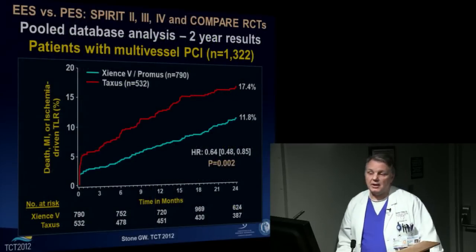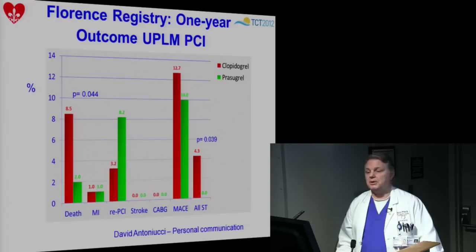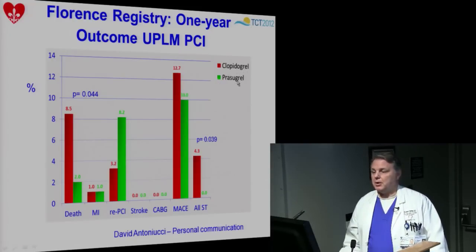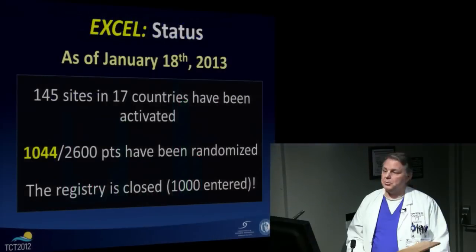You should remember that this stent, the Science or the Promus stent that is used in the trial, is actually significantly better than the Taxus stent that was the predominant stent in many of the other trials. So there's a little bit of enhancement there possible. And then looking at the antiplatelet therapy, this is just reported from TCT a few months ago. It looks like prasugrel in this adjusted analysis is superior to clopidogrel, and of course we have prasugrel available to us. So there may be other things that may actually improve outcomes further for patients undergoing left main PCI.